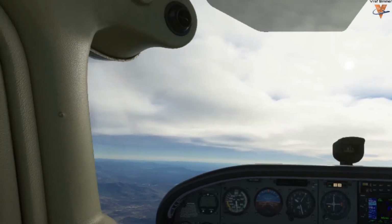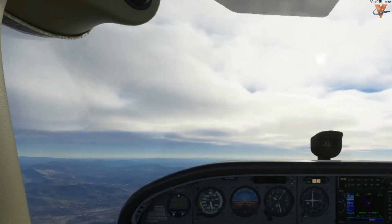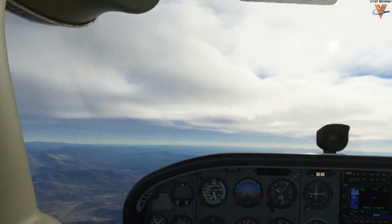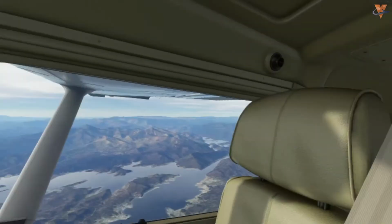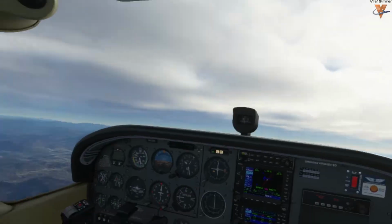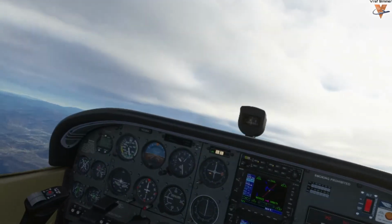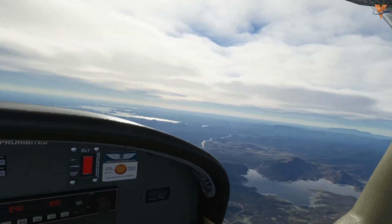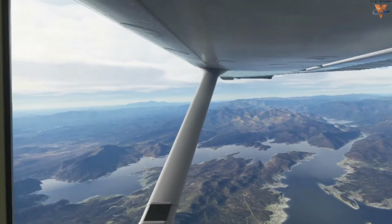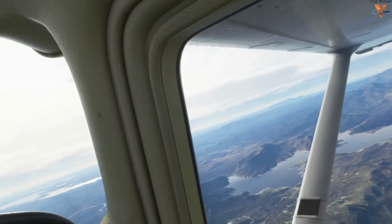I just want to see if it'll let us crawl into the back seat here, see what it looks like back there. Not sure that it will. We can at least crawl over here to the right seat, take a look out. Check out the difference in perspective. It certainly is a pretty lake. And there's the dam.